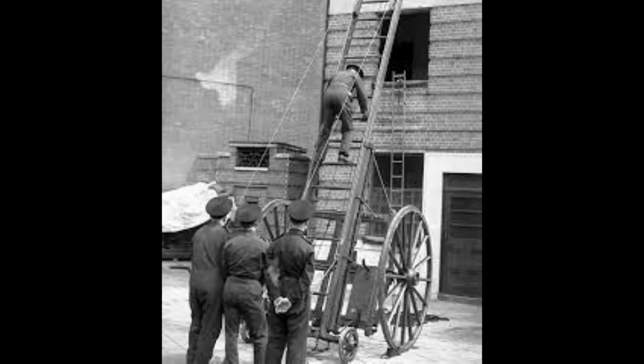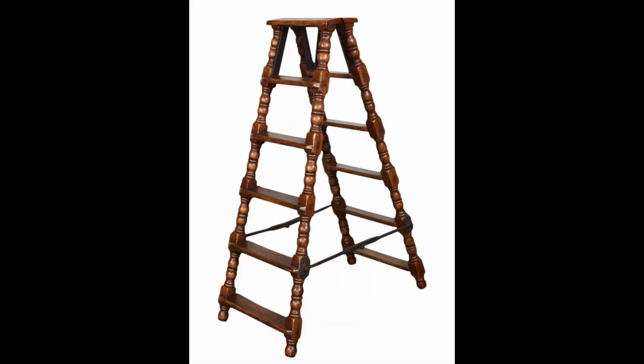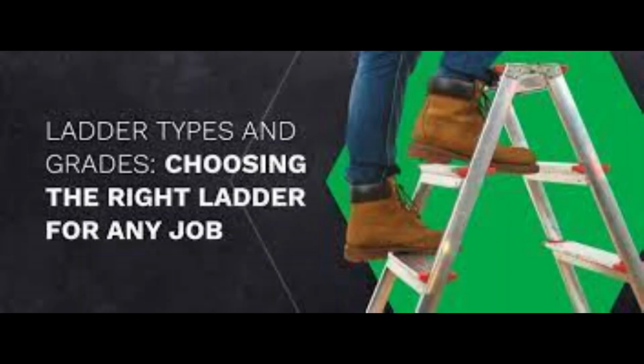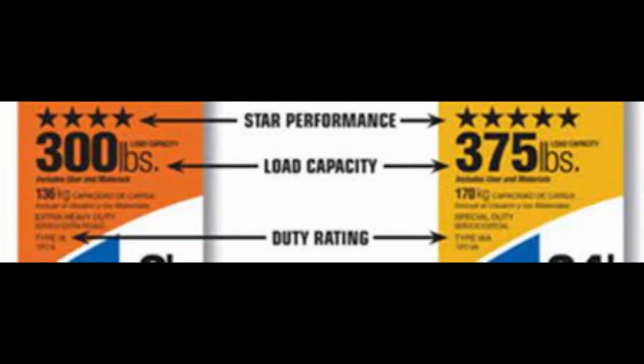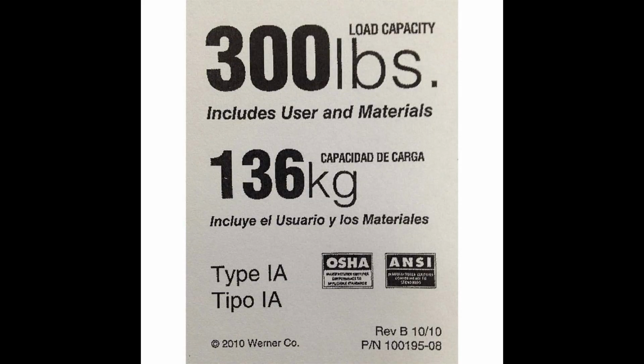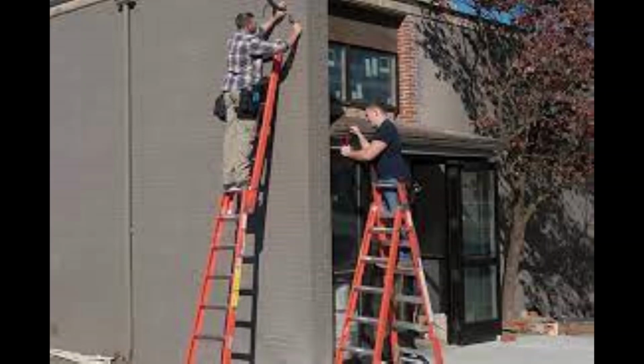Now that we have reviewed some ladder history, let's look into some ladder safety tips. The first tip is to be sure to use the right ladder for the job. Each ladder has a maximum length and load rating. In addition to your own weight, you have to be sure that your equipment and tools do not exceed the ladder's weight limit. The worker must not use the last 2 steps of the ladder or 3 feet.